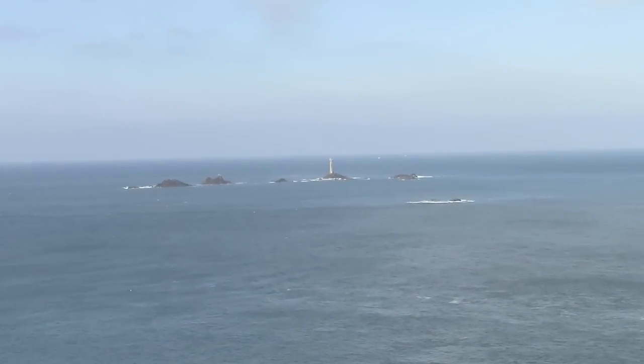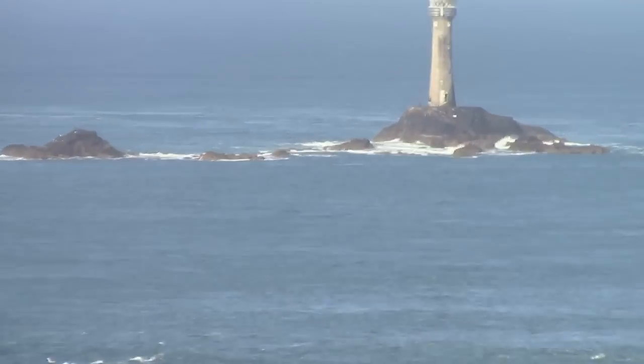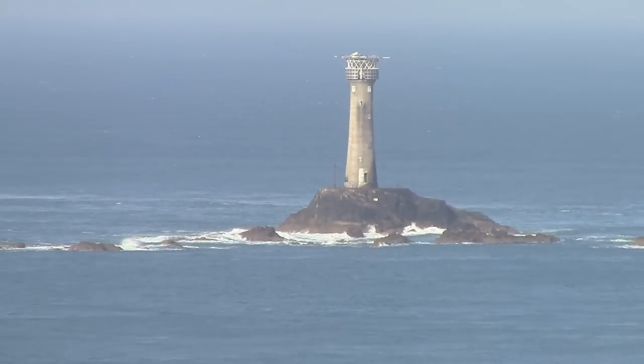Benches. I'm kind of obsessed with them, especially ones by the beach. Well, only really ones by the beach. But I'm going to try and zoom in. Oops, there we go. I'm going to try and sit as still as possible.